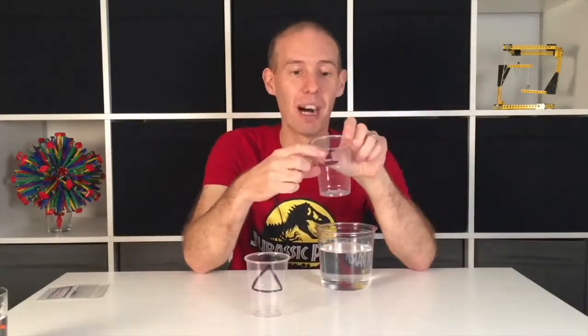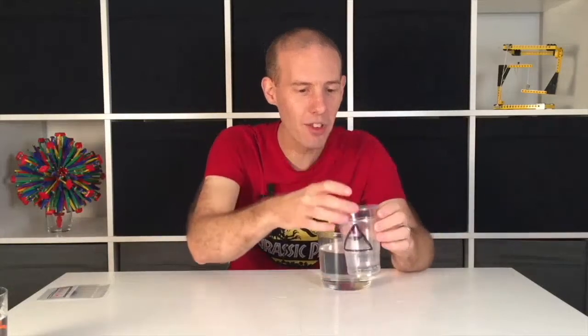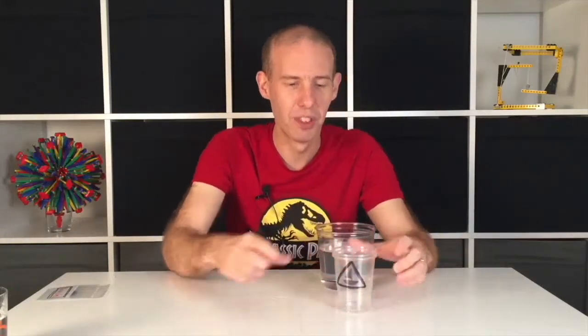I'm going to show you something really fun you can make. You need a bucket of water to start with, and you also need two plastic cups. Now on the first cup I've drawn a tiny little sailing boat, and on the second one I've got a triangle, and I can place the sailing boat in the triangle.